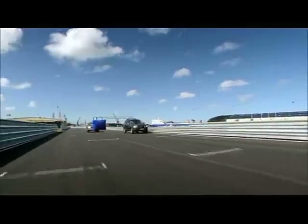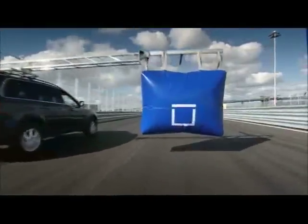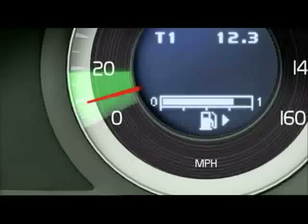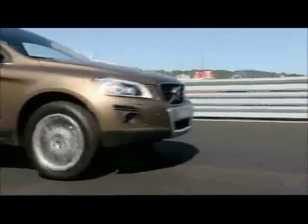As I said, City Safety works in low-speed, slow-moving traffic. However, it's important to take note of these points. If the relative closing speed is between 9 and 18 miles per hour, it will help to reduce the consequences of a collision. If the relative speed is between 2 and 9 miles per hour, it may help to avoid a collision altogether.